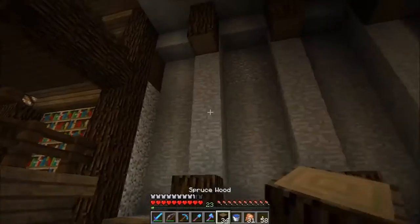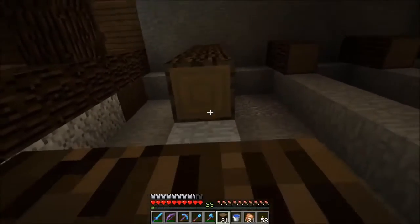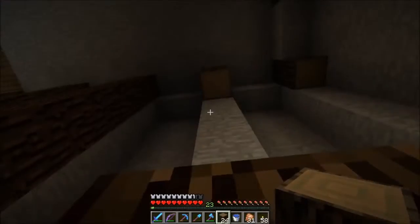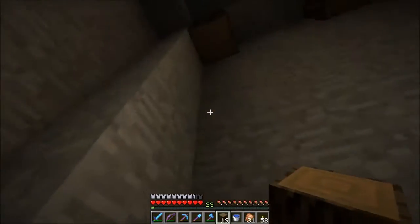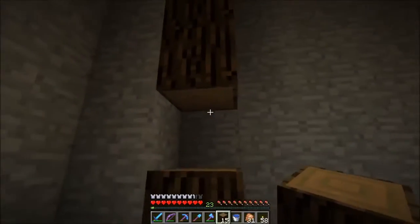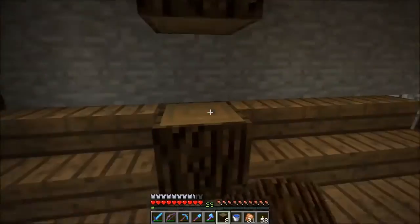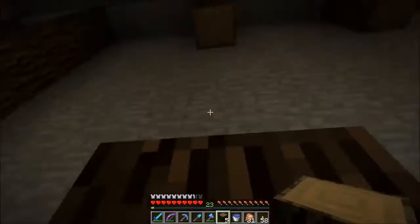So yeah, let's go through and put down some more spruce. You can see how expensive this gets and how quickly it gets expensive. It's crazy. I have to keep on going up above ground and cutting down a few spruce trees.